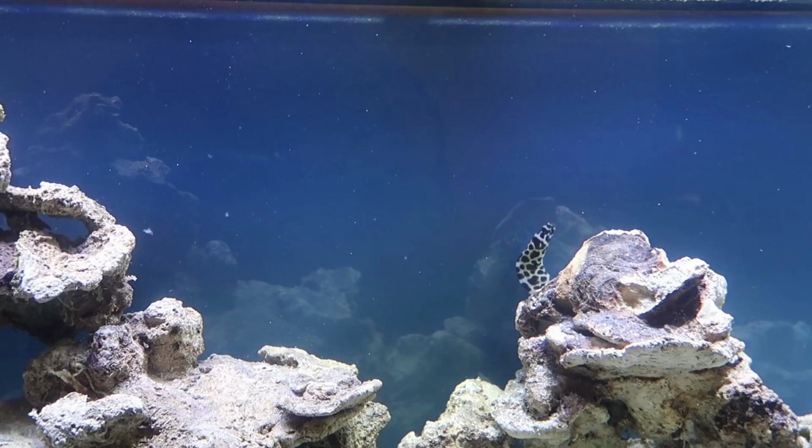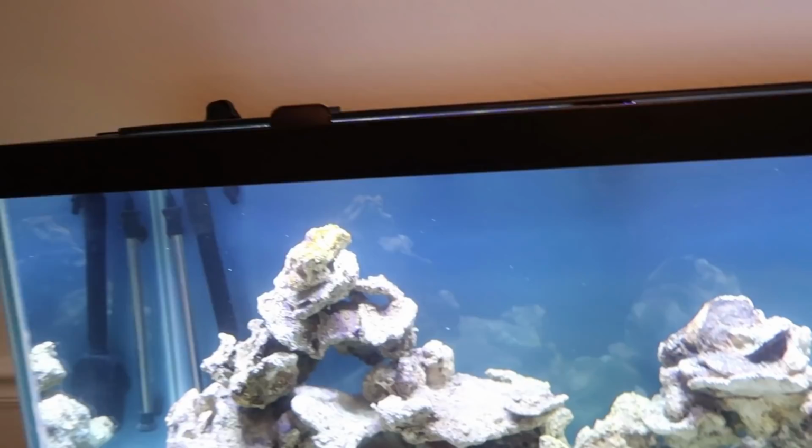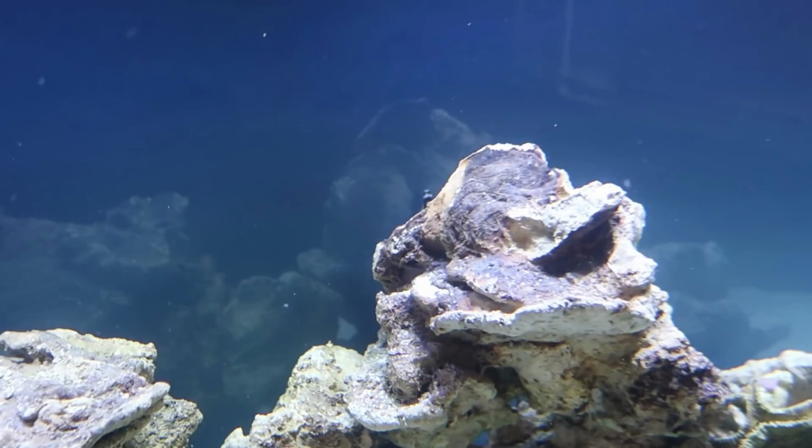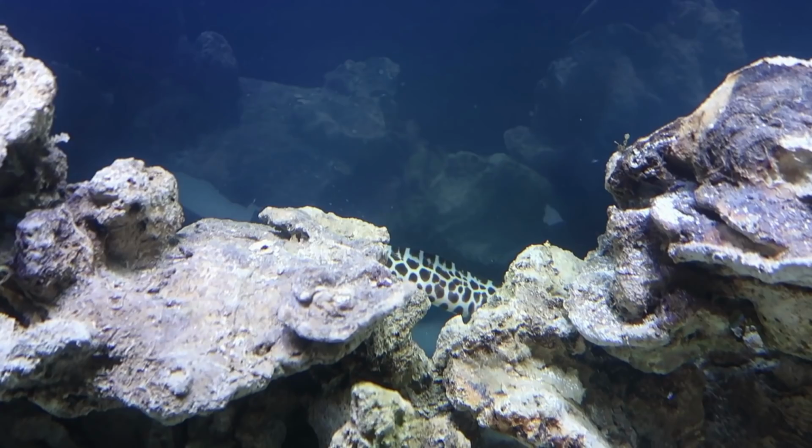Of course, we're thankful that we have these lids because he's already trying to get out all the time. And that's what happens when he smells food. He just starts creeping everywhere, and in a second, he'll start going crazy. There's the grouper that already ate, but we gotta get these damsels in here because they're absolutely going to smack them, and it's going to be sick.